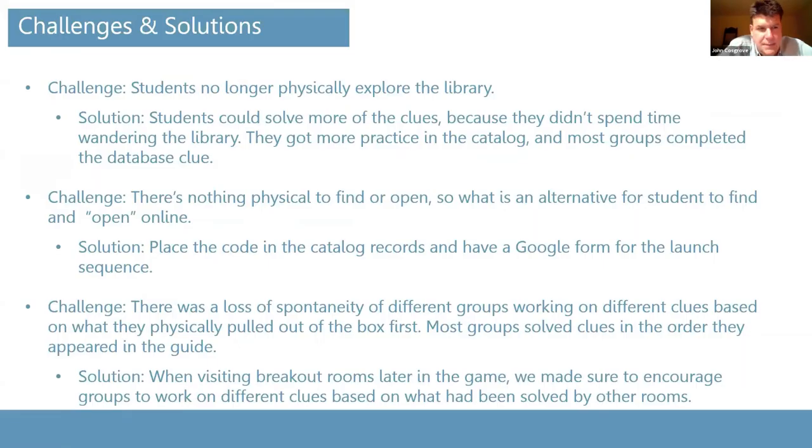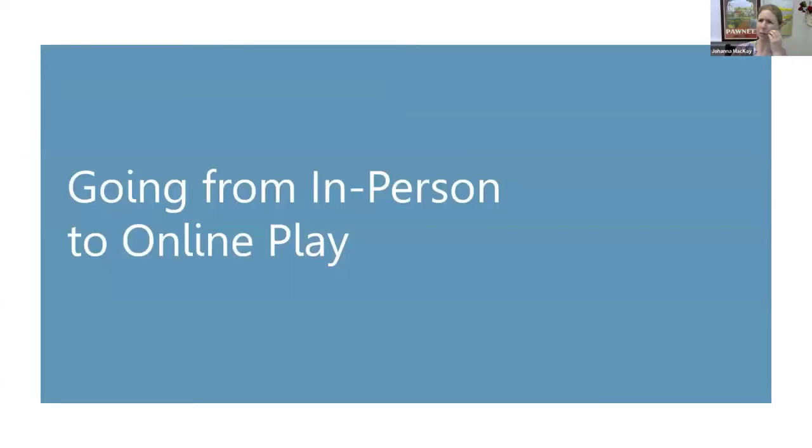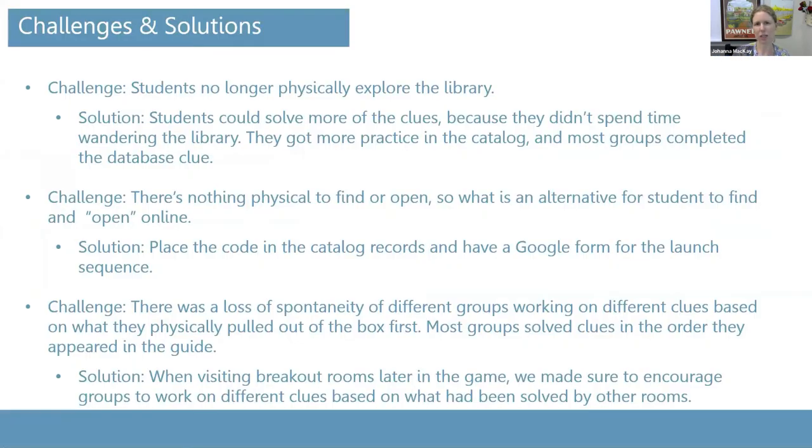We already talked about some of these already and described a little bit about what the in-person play is like. So there's a major scavenger hunt element in our in-person play, and the groups can easily speak with each other. So some of the challenges, I think we covered some of this already, but there was kind of an opportunity.